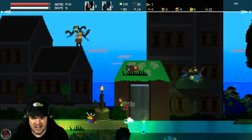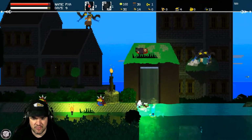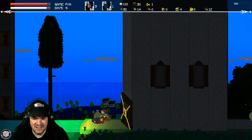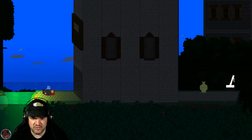Okay, so it actually shows where I died, which is kind of nice. It gives you a little marker to be like, hey, here's where you failed utterly. Okay, there's the key that I picked up.